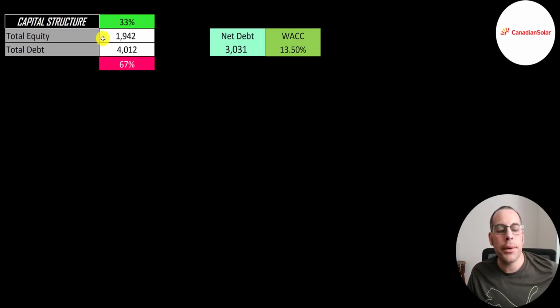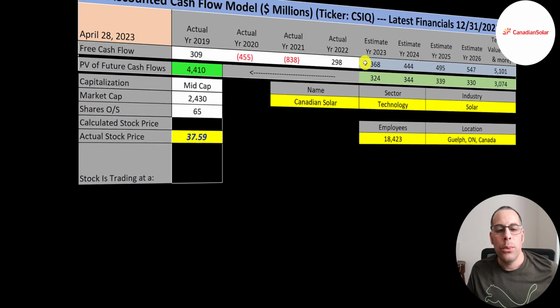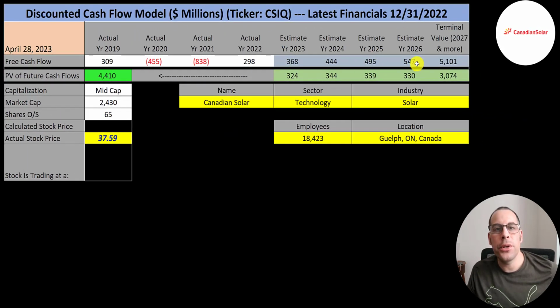Let's look at the capital structure. $2 billion of equity, $4 billion of debt. They're 33% equity, 67% debt. Their net debt is $3 billion, so they have about $1 billion of cash on their balance sheet. They have a pretty high WACC, 13.5%, and that's the discount rate we're going to apply to the future cash flows. We estimated 4 years of future free cash flows.